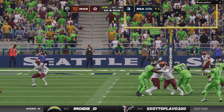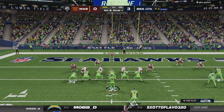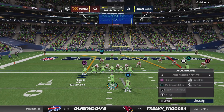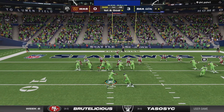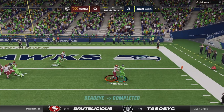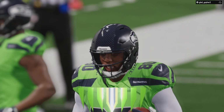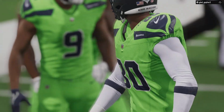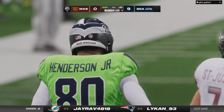And remember, this drive started off following the turnover, and they've taken no time working their way down the short field. A nice connection there, and now they're looking at a 1st and goal. 63, 63, 63. Here's a quick throw right side. Touchdown! A great effort there. His 3rd touchdown now on the year. And the Seahawks are able to stretch out their lead.